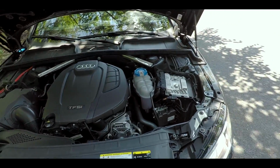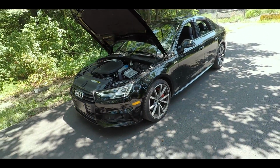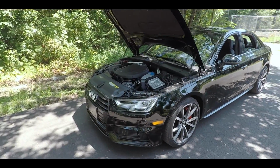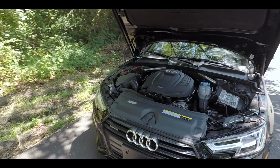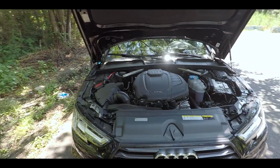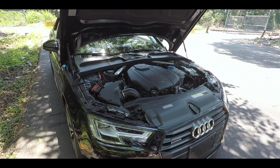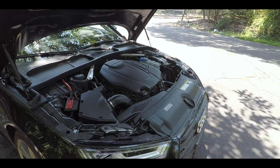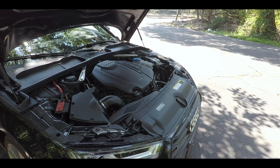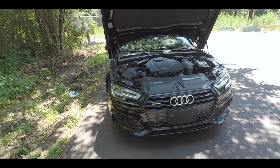So you can actually get the A4s in two different engine packages. The front wheel drive models come with 190 horsepower and 236 foot-pounds of torque. That's good for a 0 to 60 time in 7.1 seconds with a top speed of 130 miles per hour. In the all-wheel drive models, you get 252 horsepower with 273 foot-pounds of torque. That's good for a 0 to 60 time in about 5.6 seconds, and they also have a top speed of 130 miles per hour.